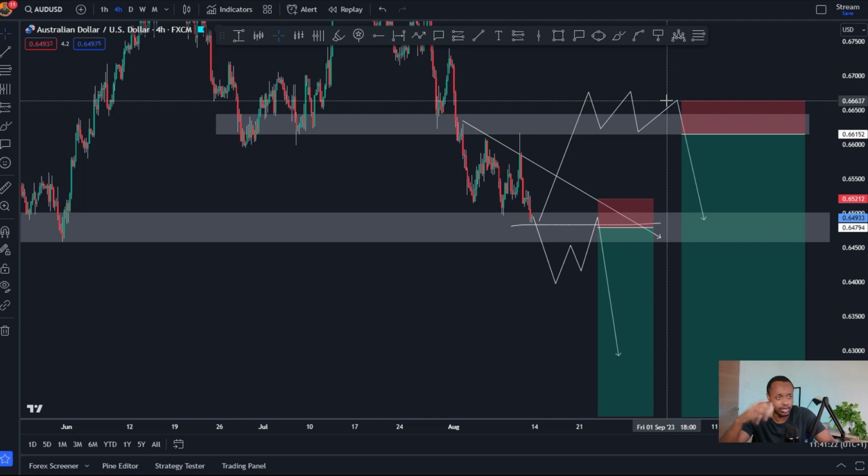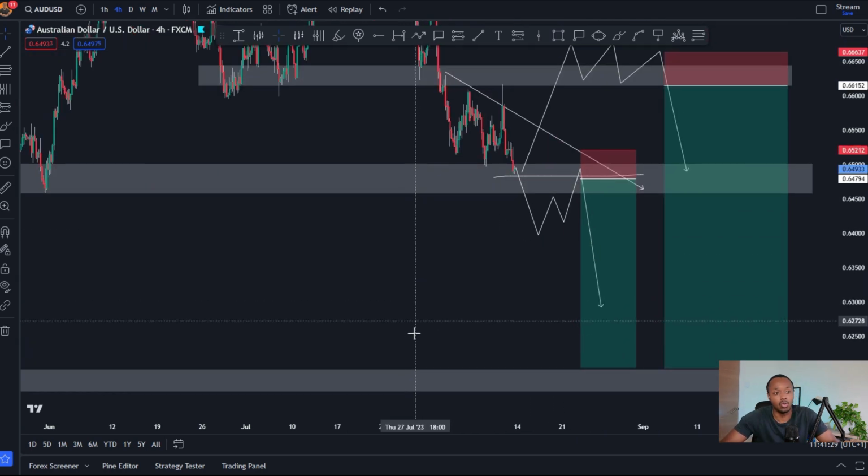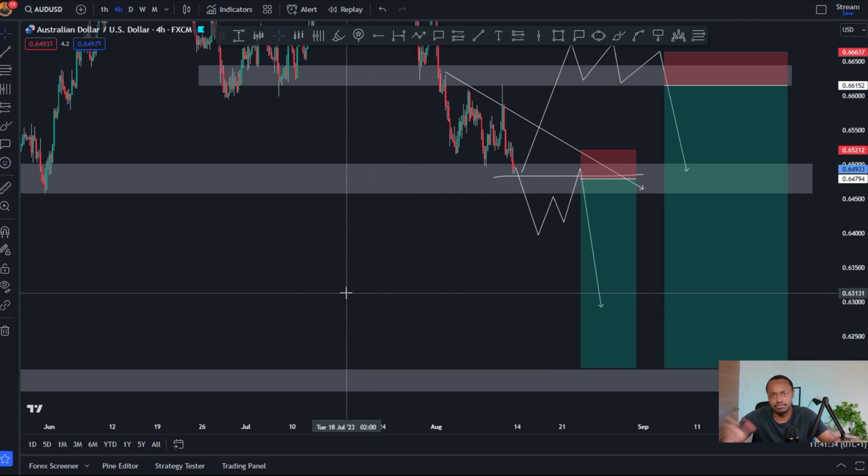But at the moment, just waiting for a bit more development. Let's see if we can get the break and retest or a bigger pullback. But yeah, the end goal still lies down here at 0.62 for next week, or not for next week, but eventually.